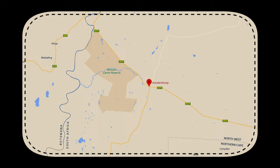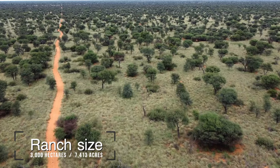Okay, so we are here in Foster's Whip, close to the Botswana border. We are hunting lion today. We're looking for a big black mane lion. The property is approximately 3,000 hectares. So we're in the Kalahari. Start looking for tracks now and see what we can find. So we'll take it from there, Frikkie.